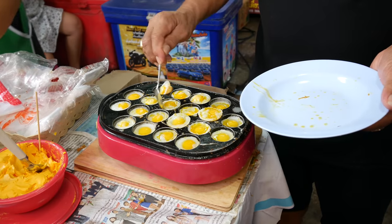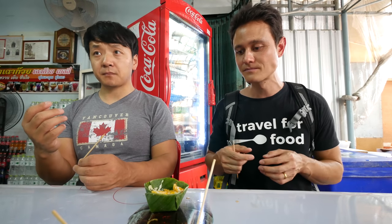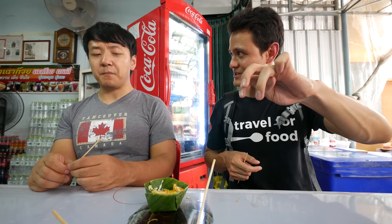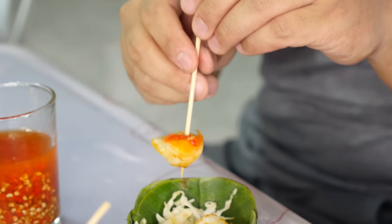Yeah, and it's fried really well. So the yolk is not too runny, which I don't like. It's not too hard. It's a little starchy. And then you can also taste, she sprinkled on some salt. Soy sauce, like soy sauce. In Thai, it's called Maggi sauce. I feel like this needs some chili, I don't know. Chili would be good.